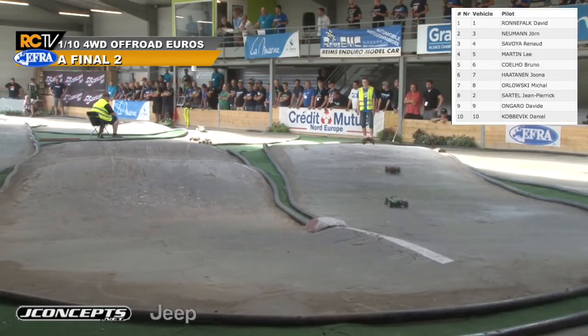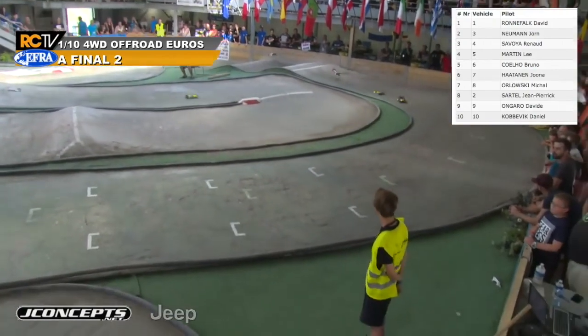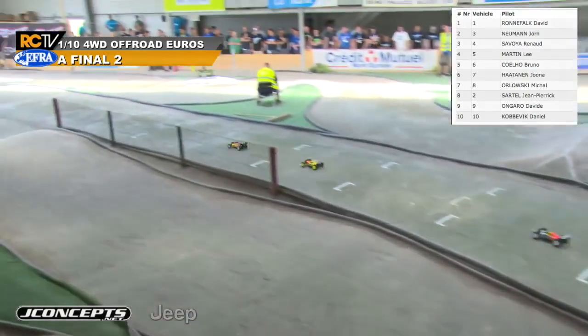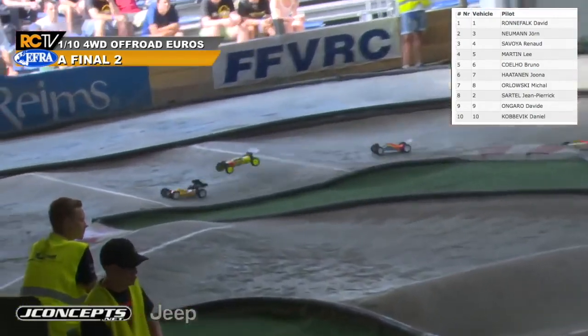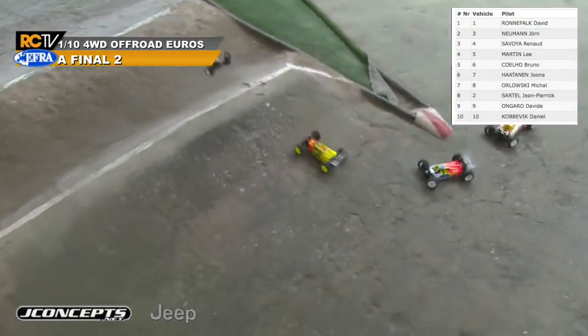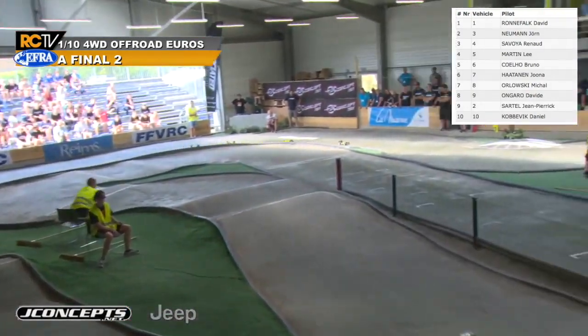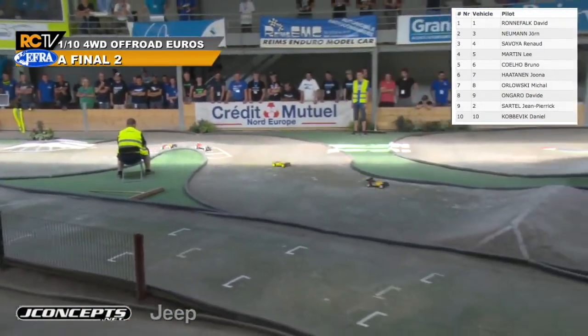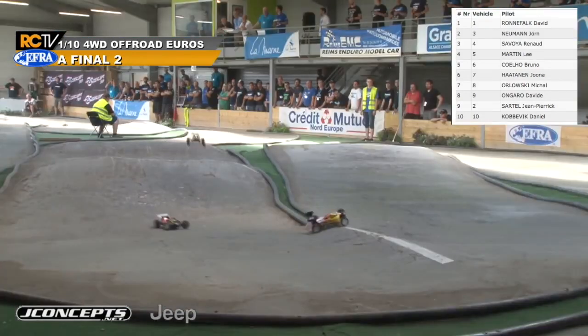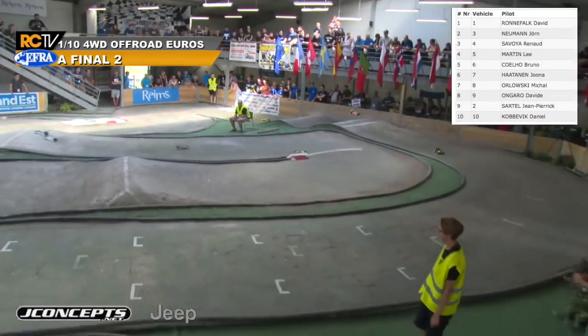Great standard of driving. A little bit wide through the EFRA corner for Newman. See, Savoia close right up on him. Newman going defensive on the inside at the end of the main straight, so there's no room to get through. Inside into the double-double. Around the sweeper they go. Into the Jeep Moguls. Ronefalk out in front, no trouble. And so Savoia getting all out of shape is going to lose 2 places. Down the straight for our leader.